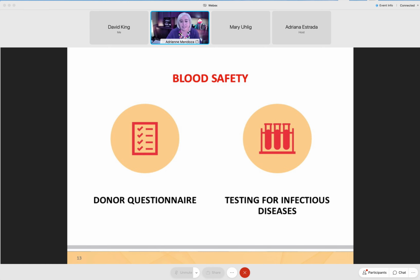But then we also take that sample tube as an additional assurance. We're sending it through a battery of tests to check for HIV, hepatitis C, hepatitis B, and other diseases so that we can make sure that that is safe to give. And we also check for certain infectious diseases that are more dangerous for a pediatric patient to receive.